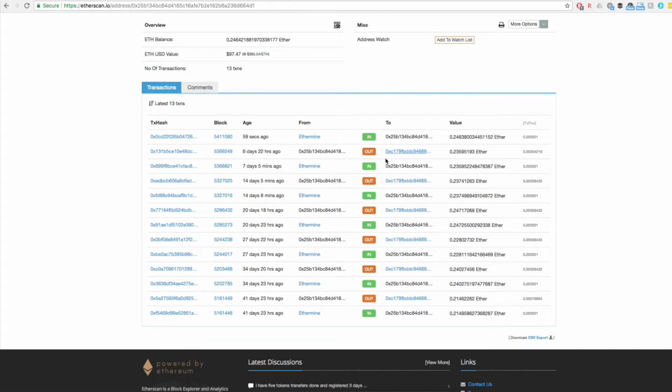So you can see it gives you where it's from, where it's to, obviously all of that stuff, and how much was actually in there, along with the fee that was taken out to run the block in and of itself. So this is pretty cool if you ask me.